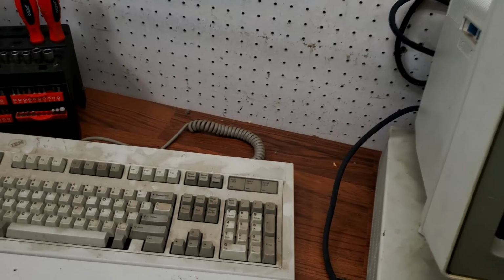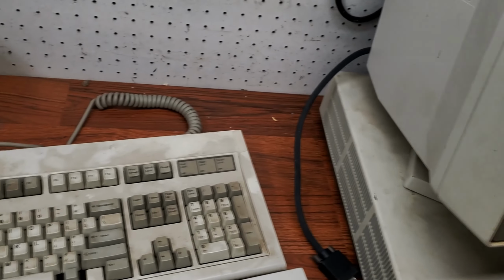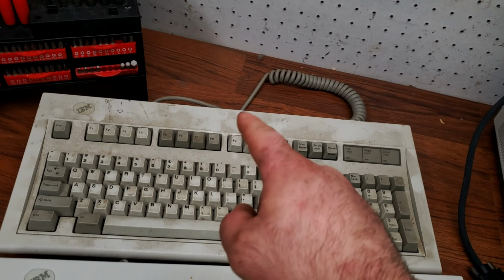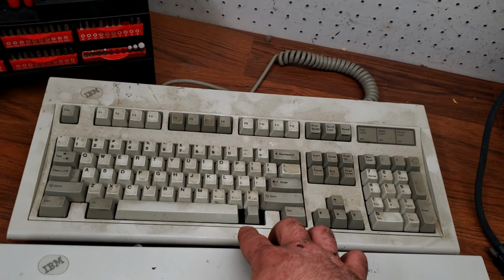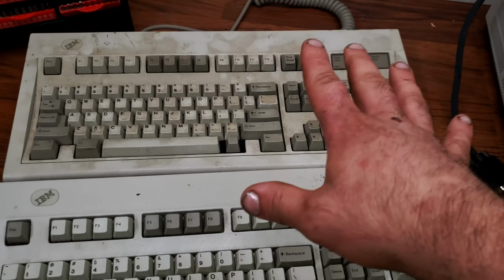So I actually noticed it. This came from the same garage sale as the Selectavision. And I only noticed it because of this. I was sitting on a bench. It's missing the keycap, but that's fine because I have a second Model M that's missing this keycap. So between these two, I should have a full set of keys.